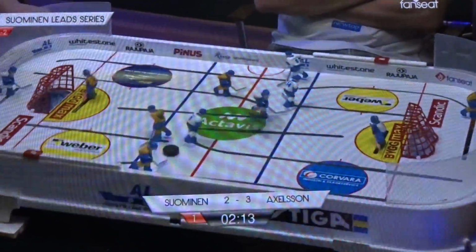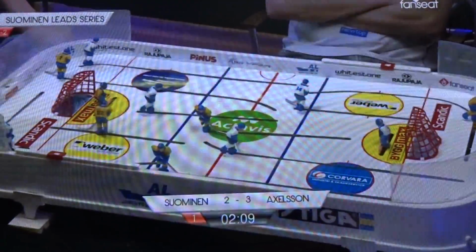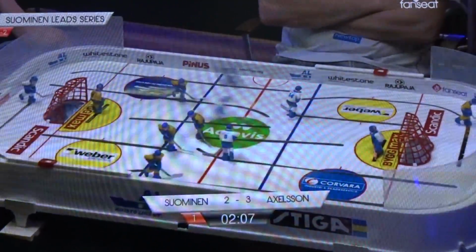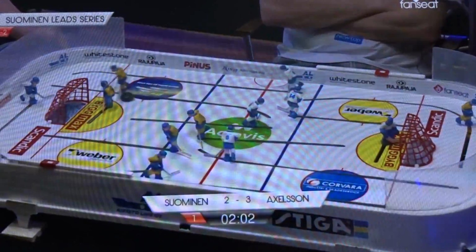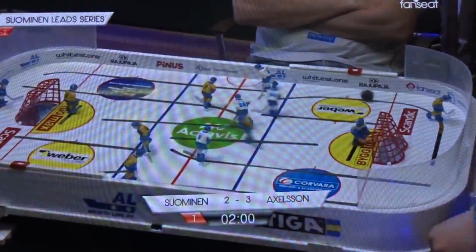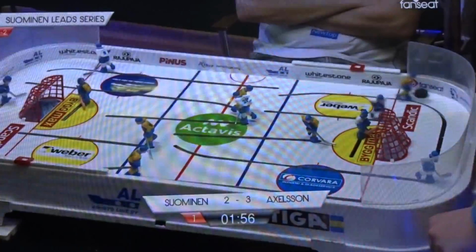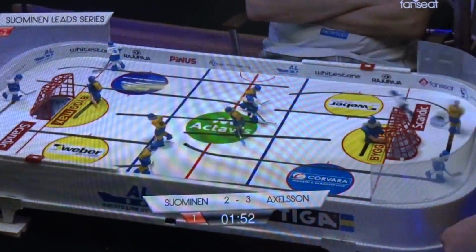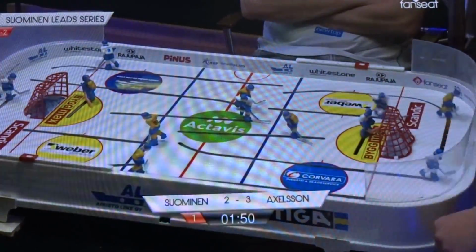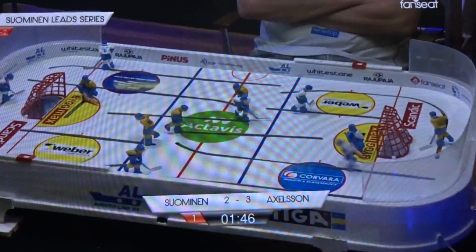Souminen's defender stayed pretty passive there. It's surprising Souminen actually went there through the center point. It seems could be that he's a bit worried that he needs to score quickly, even though he leads the series. If he wins this game, he's going to drop Axelsson from the whole tournament. But he's not in that big of a hurry. I think he feels the pressure.